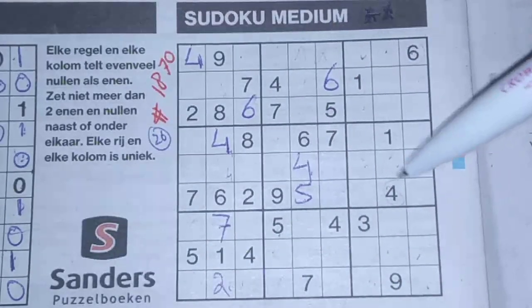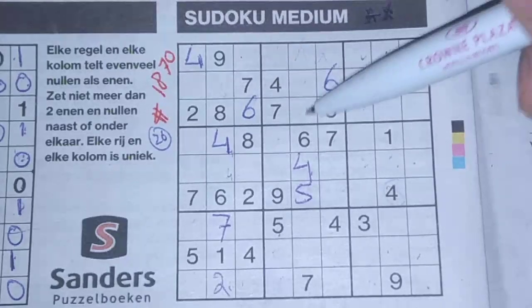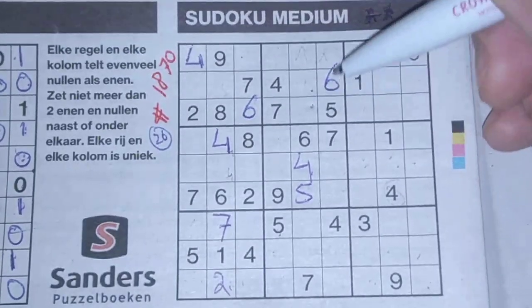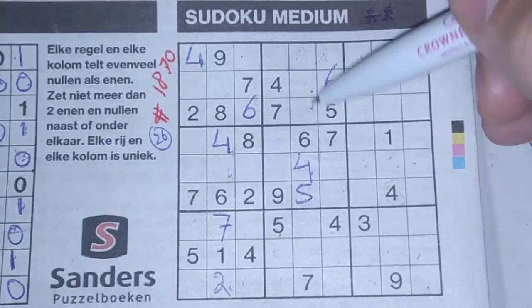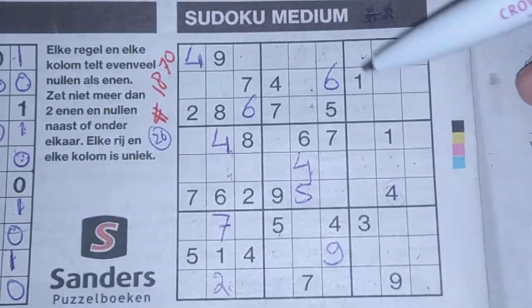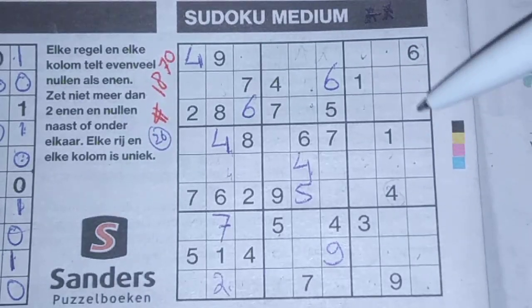I cannot continue with the 6. How about the 9? In this big square, 5 missing numbers. One of the missing numbers is a 9. We see here 9, 9 in those 3 boxes. So the 9 could be here or could be there. So we have a 9 in this column, a 9 in the middle column in one of those 2 boxes. So in that column, the only 2 places for the 9 should be here or there. We see here 9, 9 there, 9 should be there. Then I cannot continue with the 9.